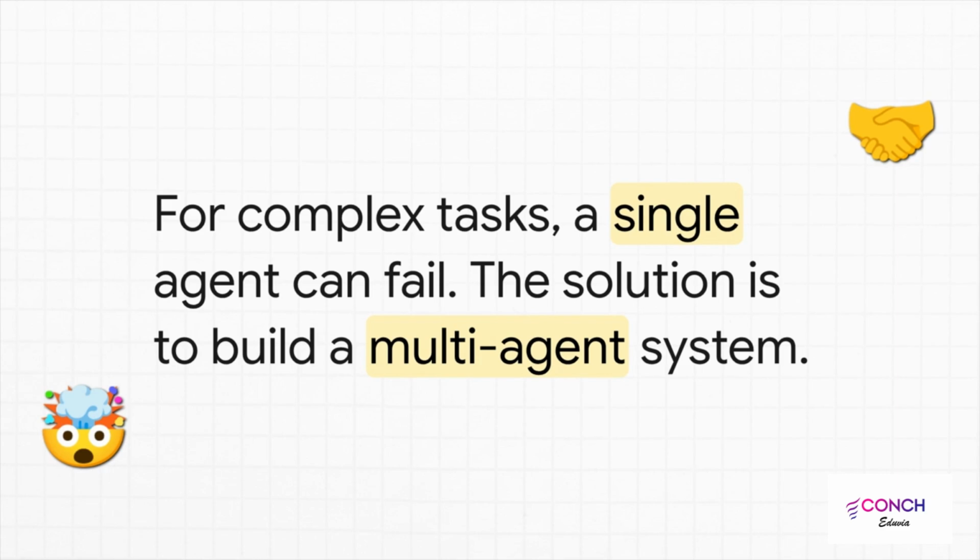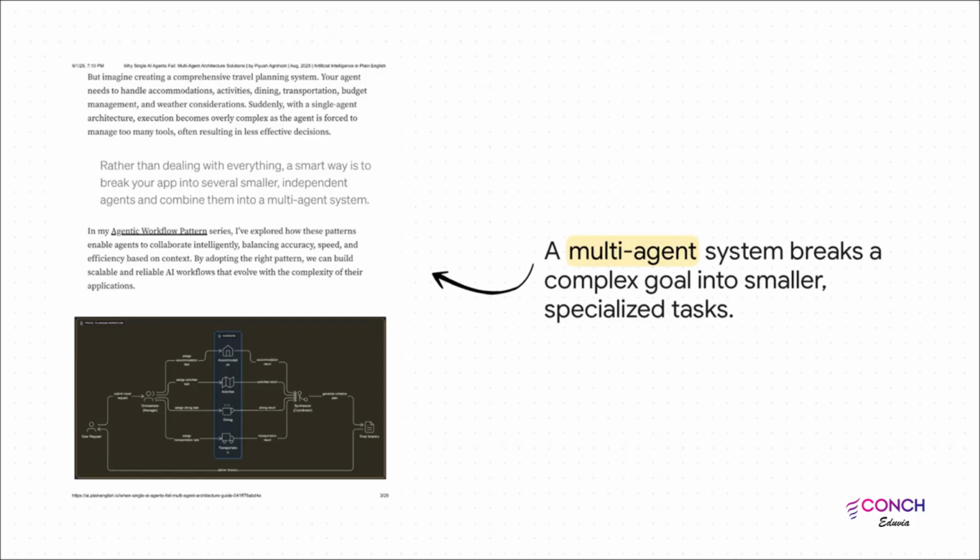The answer is to build a multi-agent system. And this workflow shows you exactly how that's done. A user puts in their travel request, and an orchestrator immediately breaks that big goal into smaller pieces. It assigns the hotel booking to one specialist agent, finding activities to another, and picking restaurants to a third. They all work at the same time. And then another agent combines everything into one perfect itinerary.